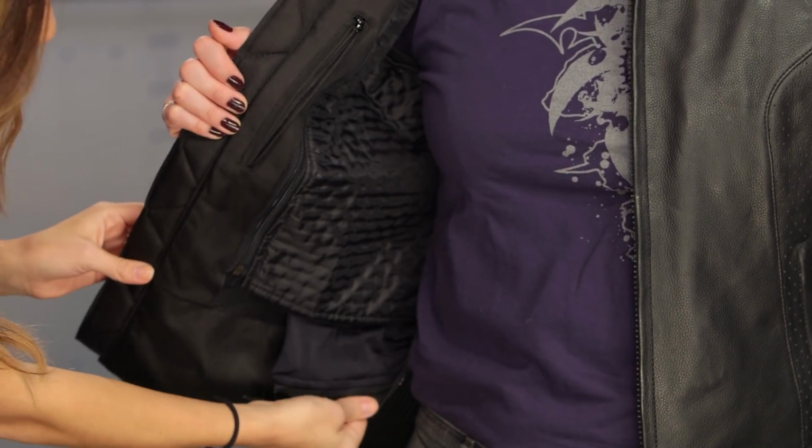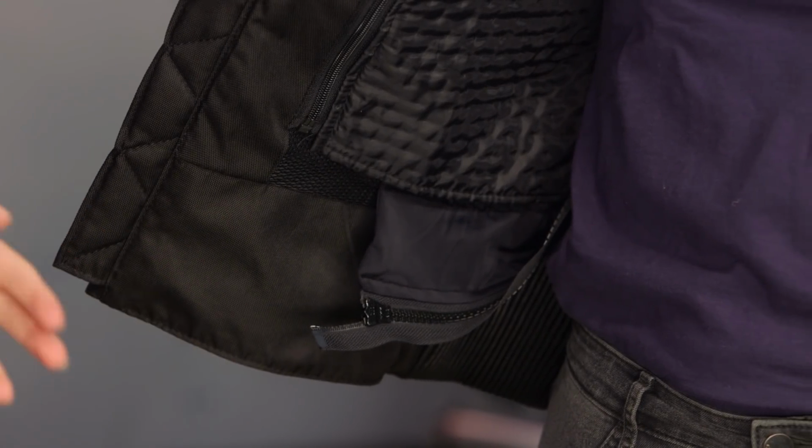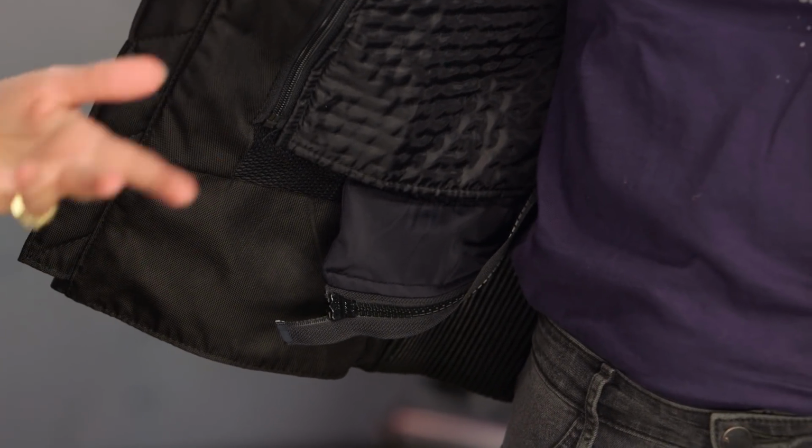Now, at the bottom here, you'll also see that there is a 360 zipper connector, as well as an 8-inch zip connection at the back. That's a nice touch if you wanted to pair it with a bottom. The only issue is that Cortech did not create any pants to be paired with this jacket as of yet, so hopefully that's something that we'll see from them in the future. Lindsay, you can go ahead and zip back up for me.